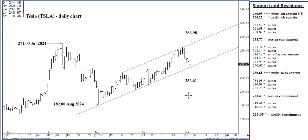Until then, it is, believe it or not, bottom picking at 236.61, whether you're exiting a short position or you're actually going long up to 266.98 and climbing.